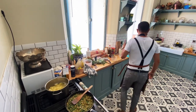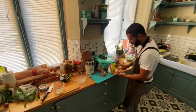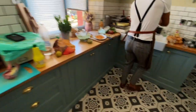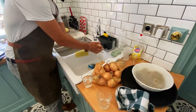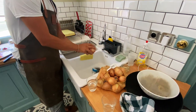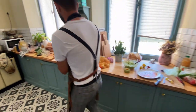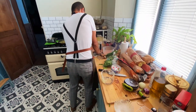Then I prepare my eggs, fresh ones from our chickens. Wash them. I wash everything. So I prepare them.